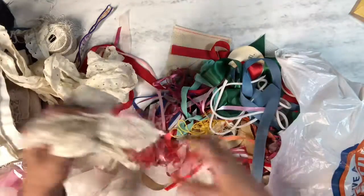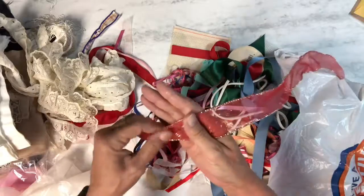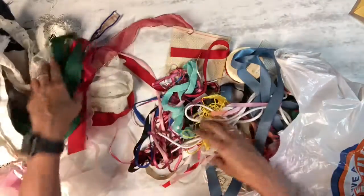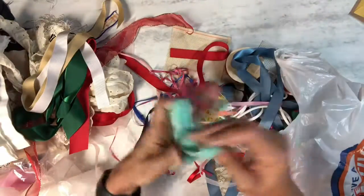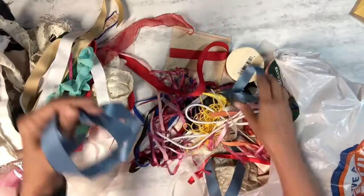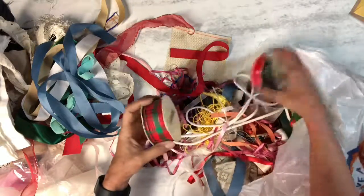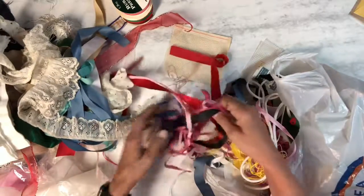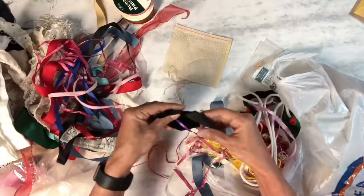Looks pretty vintage. That's Christmassy. I can use that. And there's all these just regular old ribbons. Some grosgrain ribbons. Velvet ribbons. More blue. That's a pretty blue. I like that. That's Christmassy. There's a velvet. Some more of that. Wow. These are just bits and pieces of different ribbons. So that'll be a little velvet.